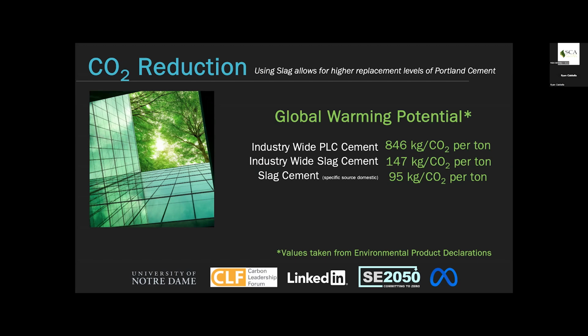Slag Cement Association did the same thing for all domestically produced slag as well as imported slag, and that comes in at about 147. So as you can see, a pretty substantial reduction there. So just by replacing Portland with slag, you're getting an overall reduction.